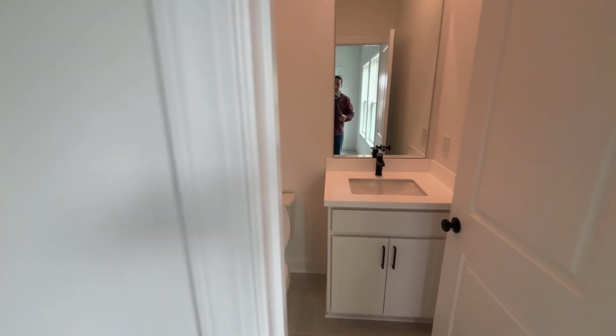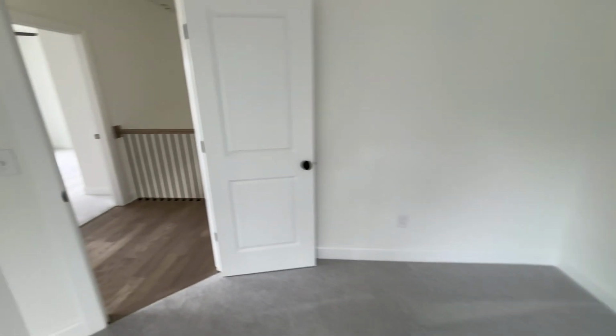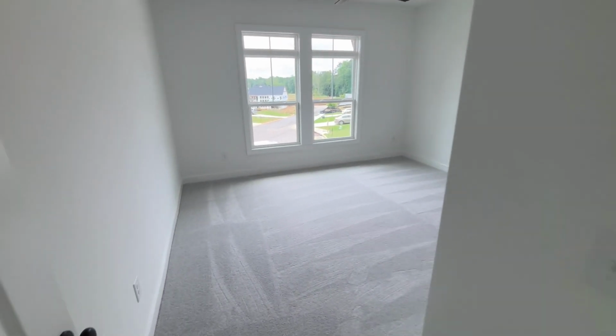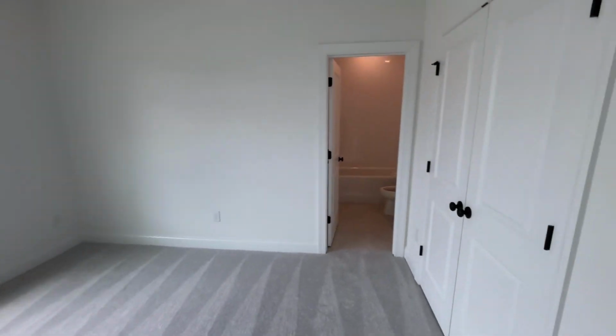And like we talked about, this too gets its own bathroom. So shower, tub combo, toilet, sink. So again, its own bathroom, and then you get the same deal across the hall over here, off the front of the house. A decent sized room. This one might be the biggest of the three.